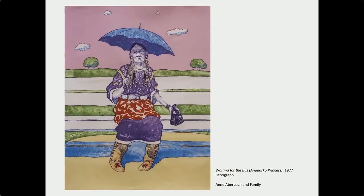A Madonna is a depiction of the Virgin Mary in Christian iconography, who is often shown wearing a veil or blue mantle covering the head, just as this Anadarko Princess is sheltered by a blue parasol. The Virgin typically wears a red garment, and Cannon's character has red around her waist. Her halo is traced in the sky, connected by the clouds and treetops, and the stars on her sleeves perform double duty in Christian and native symbolism.